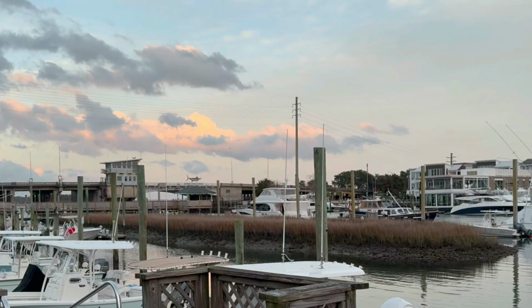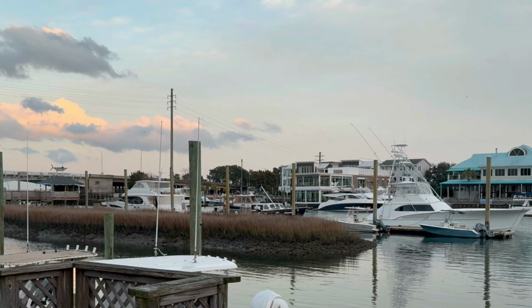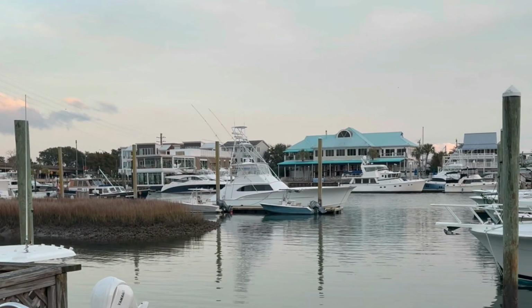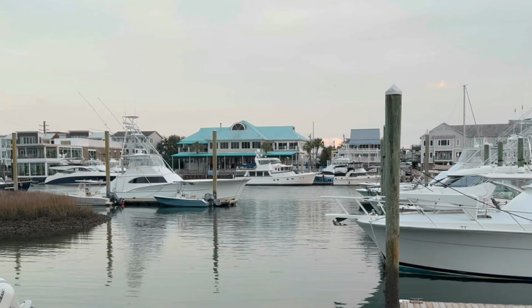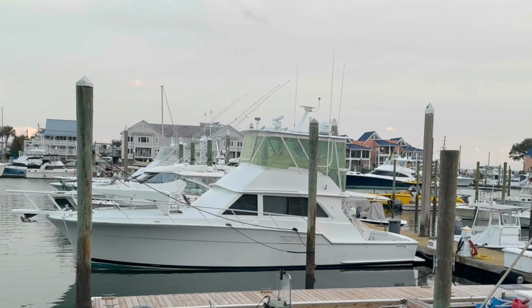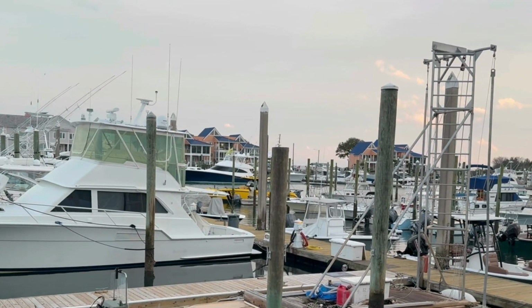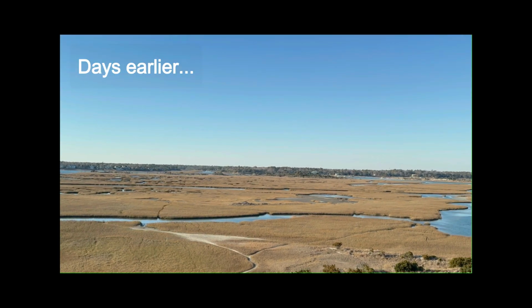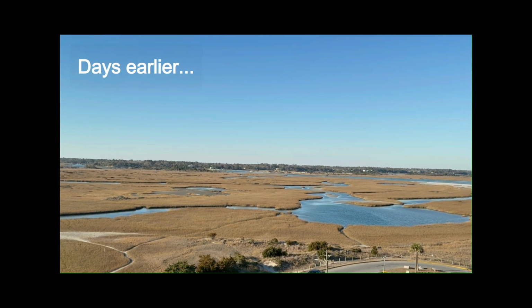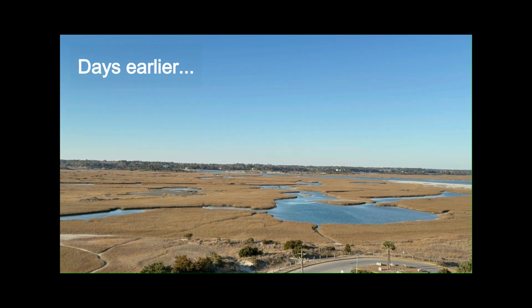A short distance from Airlie Gardens is Fish House Grill. I've grabbed a late lunch here. It sits on the intercoastal waterway and it's reasonably priced. You might recall the images earlier of Mason's Inlet. It's scenic and relaxing, and our next stop tomorrow.